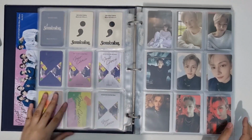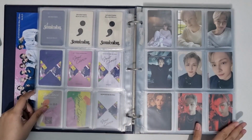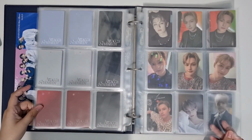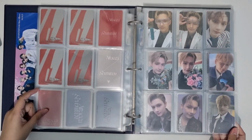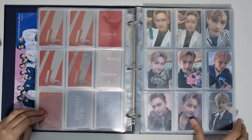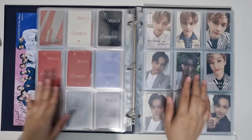So yeah, so far that was what we worked on with June. So we have the lucky draw from Your Choice, the cone one, which is very iconic. We have the Attacca. We have like one page for the regular album cards, and then this page, and then this page, like 2 pages for the fan sign or pre-order benefit cards, which was insane again. So yeah, Attacca was really a lot of work, but I'm happy with it.